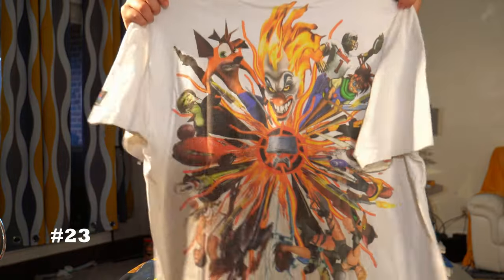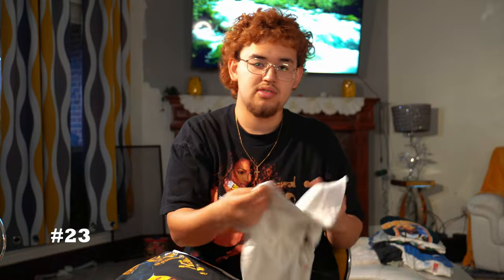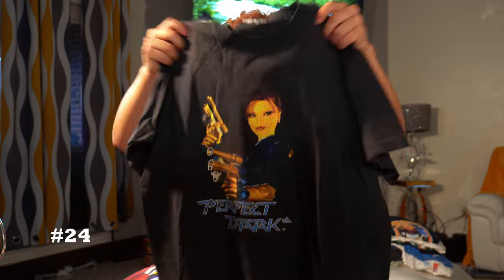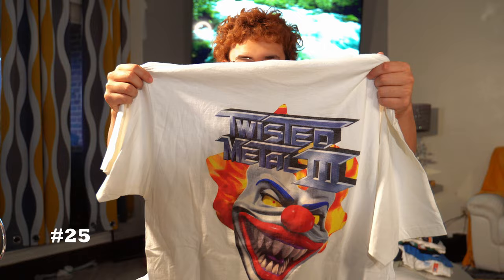You got the Street Racer promo, match 5. I got this one for like $10 on Whatnot. This was actually one of my craziest steals. You got the PlayStation promo, one of the best PlayStation shirts, if not the best in my opinion, single stitch. You got the Perfect Dark promo tee. This has been one of my most acquired grails that I've picked up recently.